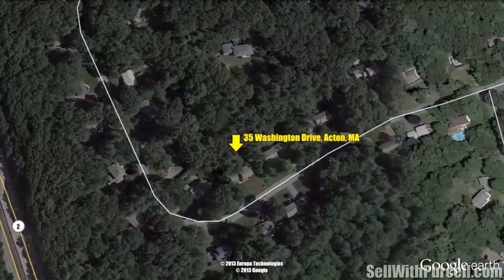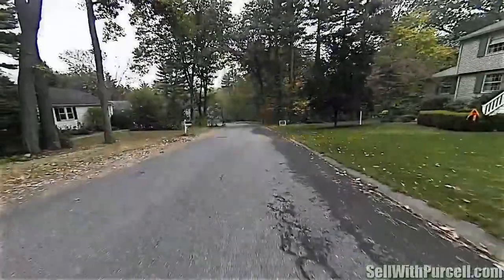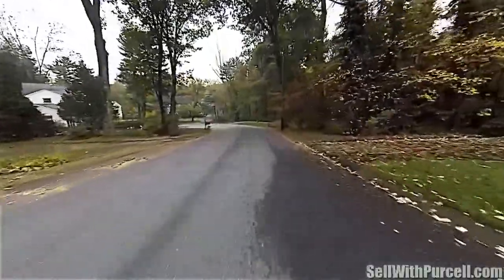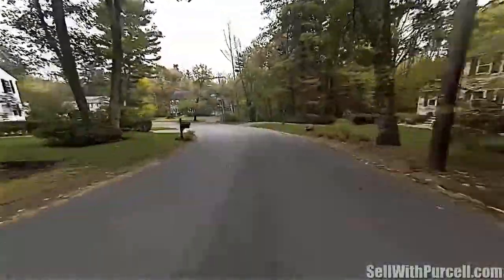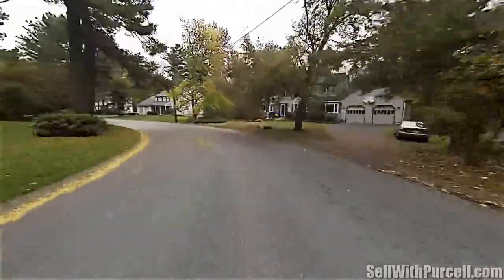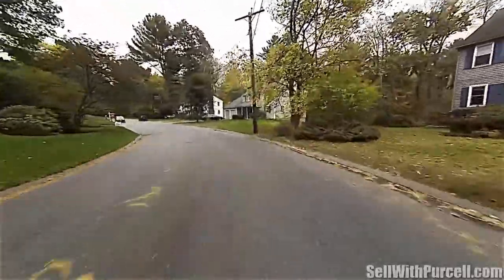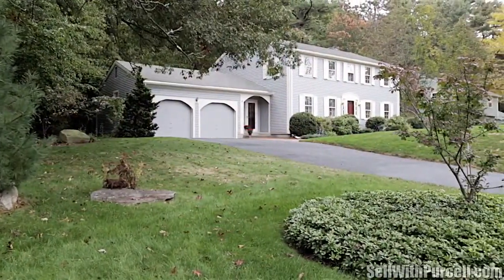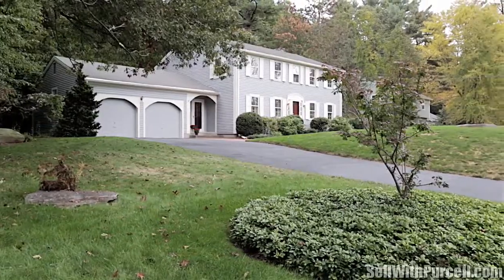Welcome home to 35 Washington Drive in Acton, Massachusetts. If you aren't familiar with Patriots Hill, it's one of the premier neighborhoods in Acton, close to the center of town, and within walking distance of several of the schools, including the junior and senior high school. There's also easy access to local commuter routes and the West Acton train station.